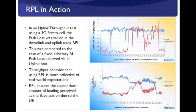What we find is very interesting. In the top chart, you will see the blue line that captures the throughput performance we see with the reciprocal path loss in action. And the red line, significantly different in behavior, captures what happens when we don't have reciprocal path loss and instead have a fixed and arbitrary path loss.